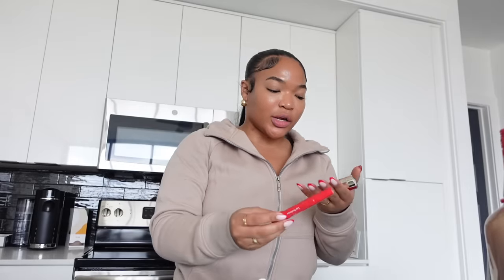So, it's been a little later. I just got some work done. I just edited some TikToks, whatever. But I got some packages in the mail. I got some clearance lip oil. They just came out with a red and also a lip perfector. And I was on my way to go grab some more Summer Fridays from Sephora, because I am running low.